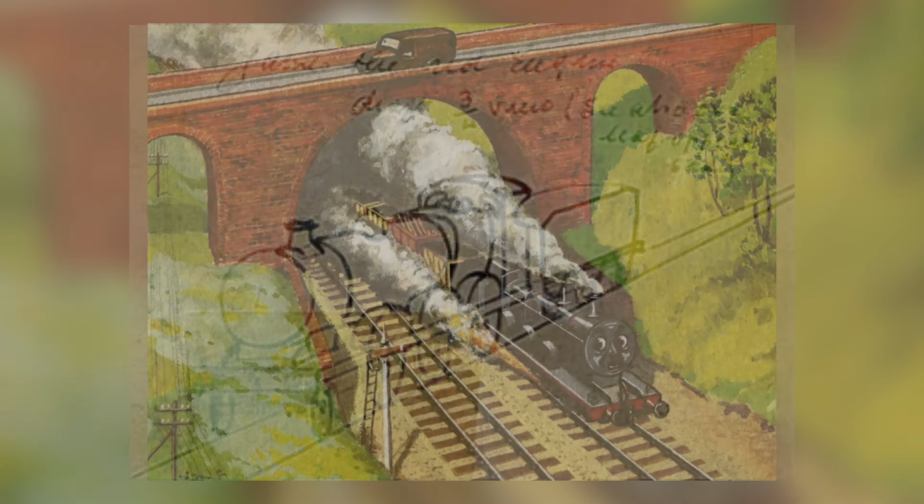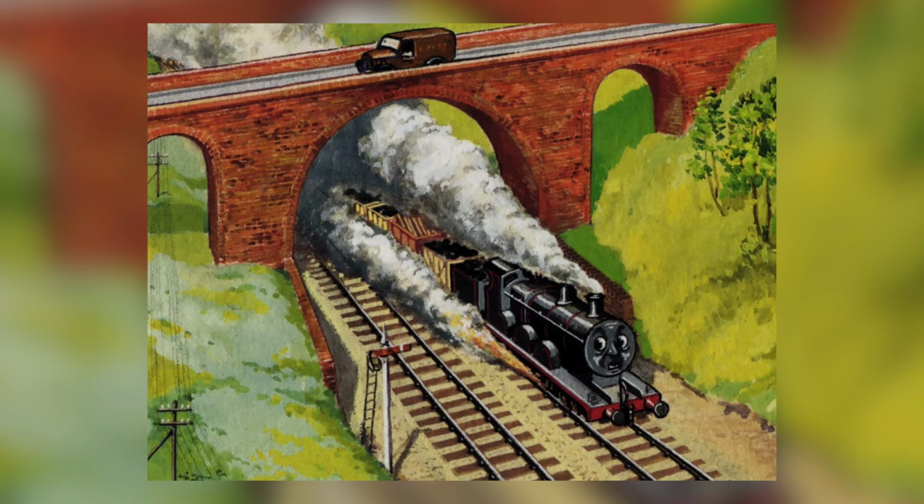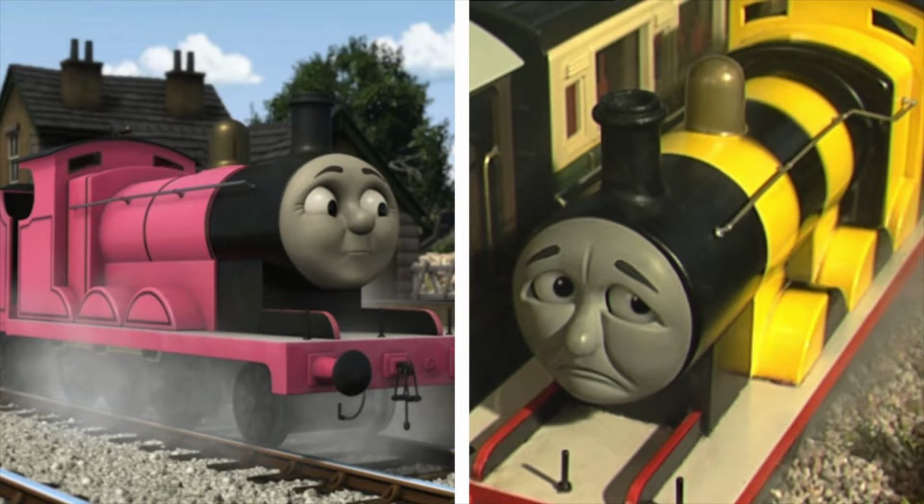Although seemingly inconsequential at the time, this alteration contributed to James's famous crash with the troublesome truck shortly after he arrived on Sodor. After being repaired, James received his famous coat of red paint, which he has worn ever since, although he has sported a few temporary liveries here and there for plot purposes.